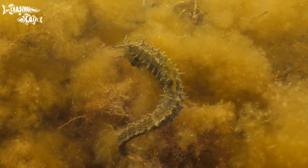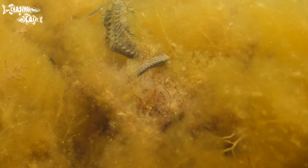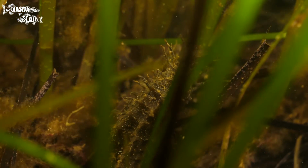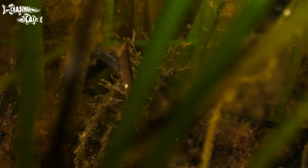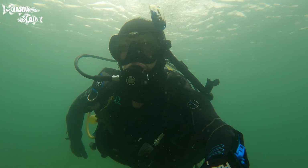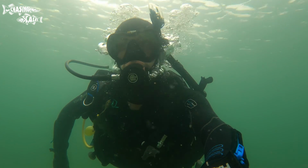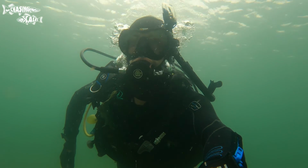There's one fish that many people in the UK might not even know that we have, and that's the seahorse. I'm travelling to the south coast of England to try and see my first ever wild seahorse in the UK. And it's also the first time I've scuba dived since I had a spinal injury last year, so I've got a mixture of excitement and caution for getting back in the water.